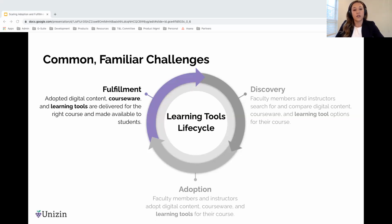But are these challenges worth solving? At Unizin, given our research on the number of hours that instructors are spending, and that these adoption rates will likely increase or even at best stay the same, we think they are.